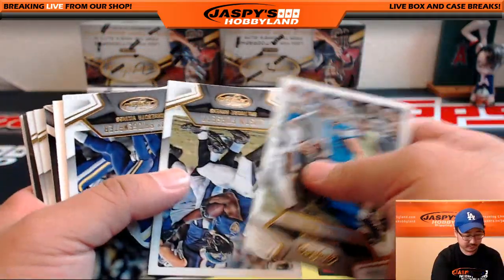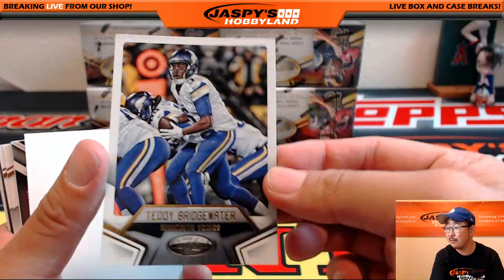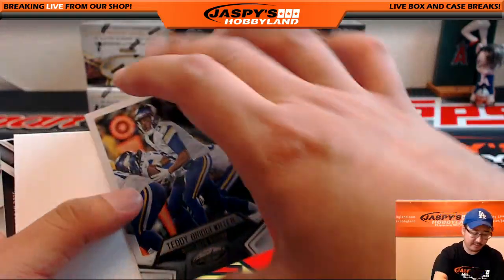Immortals. This will be your veteran base card, Aaron. Teddy Bridgewater. That's the one veteran base card that will ship.